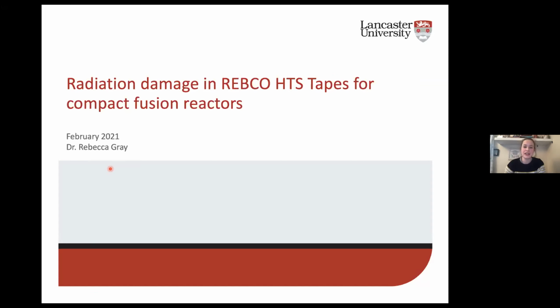But for the past 3 years, I've been on this project looking at radiation damage in HTS tapes with a particular application in fusion reactors. And what I'm going to do in this talk is introduce the HTS tapes in the fusion reactor application. I'm going to talk about why radiation damage is a problem for them. And then I'm going to show you the model that I've made that seeks to understand how radiation damage is damaging the tapes, and then show you some of the results for it as well.